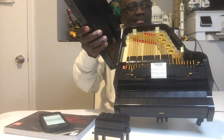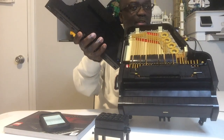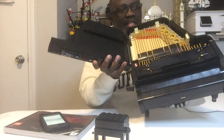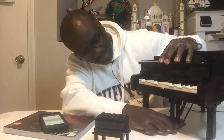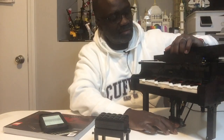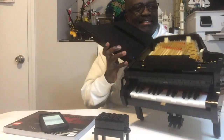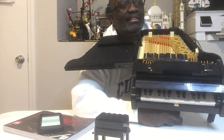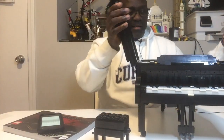The inside detail is you have the gold rods playing the role of the keys, the strings, and then the dampeners for the keys, which can be lifted. The foot pedal actually works. I think you're better off seeing this again this way. If I hit the foot pedal, yeah, it actually lifts the dampeners. Look at that.